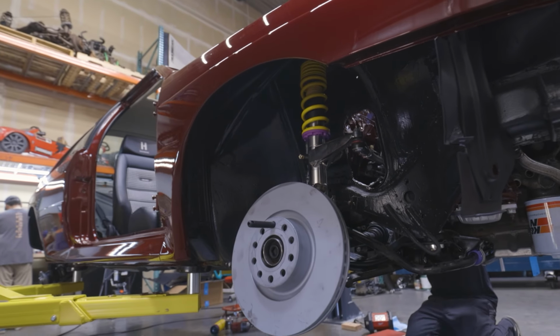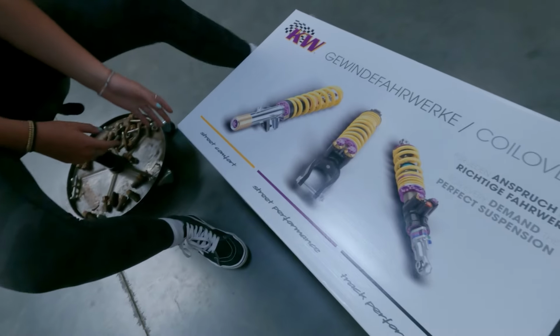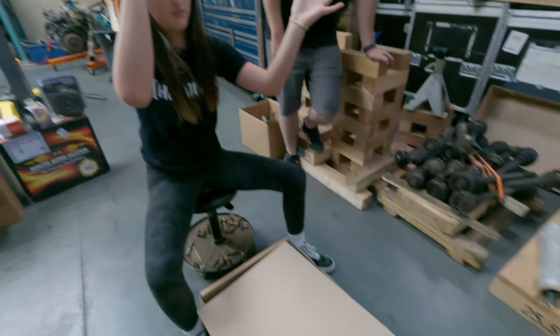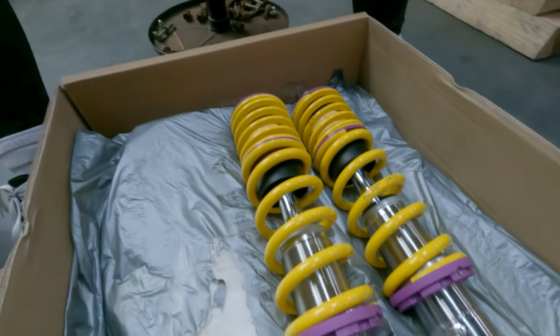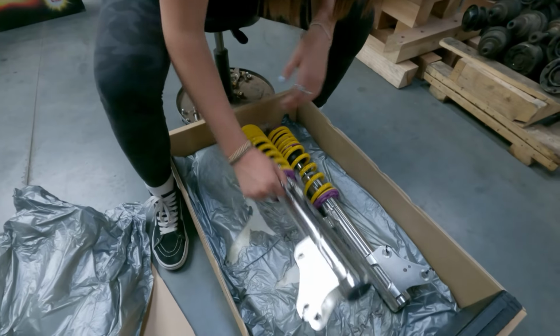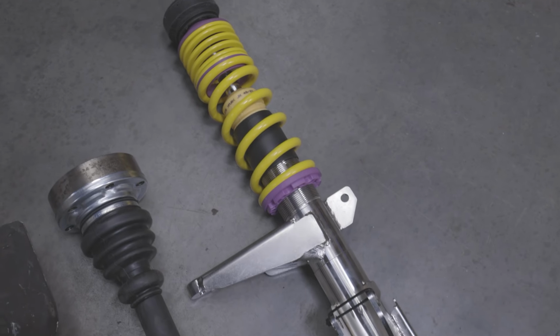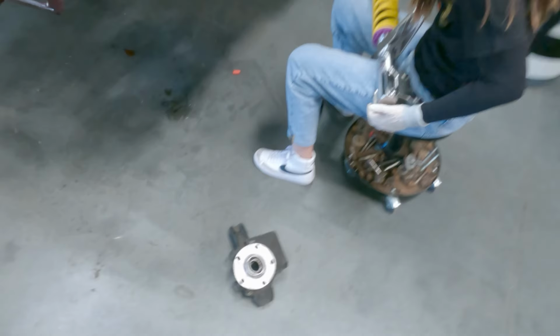We got the new coilovers in from KW. These are some KW adjustable coilovers. They're the V3s. Oh, look at that. They are stainless steel, so they won't rust on me in the winter. They look fun. I could like literally slam my car in the summer and then race it as high as I want in the winter. With your wrenches, your adjustable rebound. So here's what we're gonna put on, but let's actually put on an axle as well.